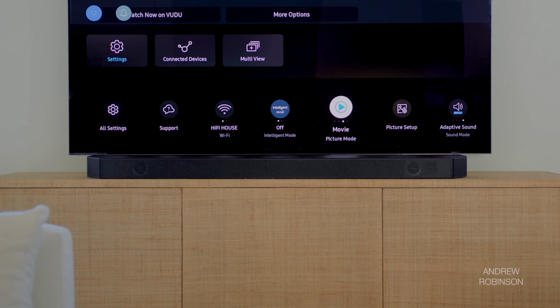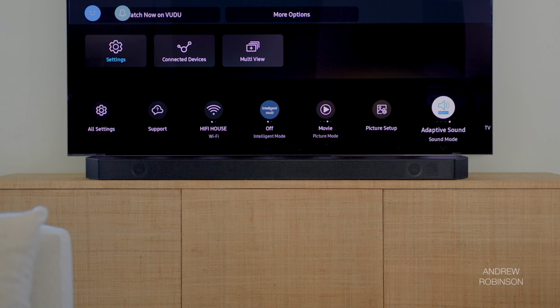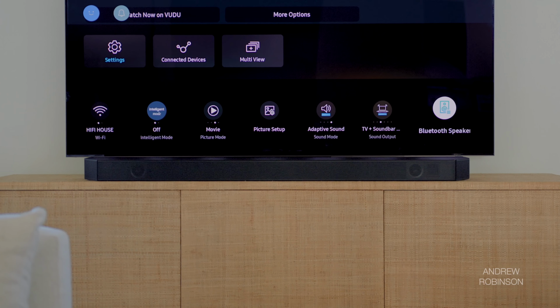The S95B, when paired with a compatible Samsung soundbar like the Q990B, has Q Symphony support, and this allows both the TV and the soundbar speakers to work as one. I experienced zero problems with the wireless connection and Q Symphony, and it's one of my favorite features of Samsung TVs because they really make setup with their TVs and soundbars idiot-proof.